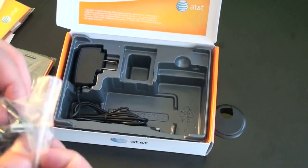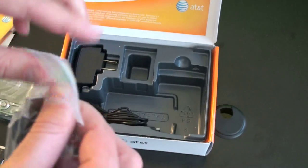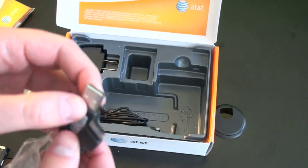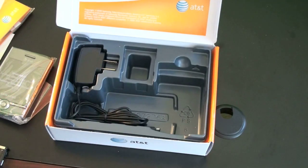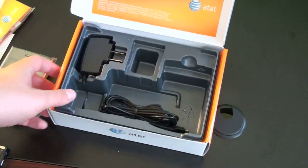We've got Samsung's not awesome proprietary connector. I'll show you guys what that looks like. Samsung always does this. We need to send them some sort of note to use micro or mini USB, use some sort of standard instead of this proprietary port. But there it is, and if you used Samsung devices in the past, then you won't mind it. And just a standard wall charger with that same port.